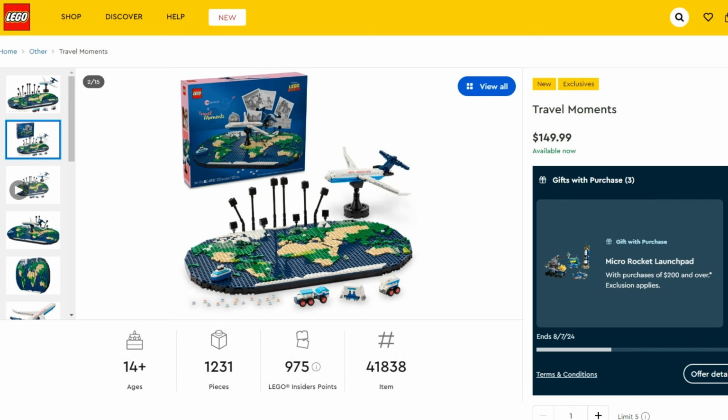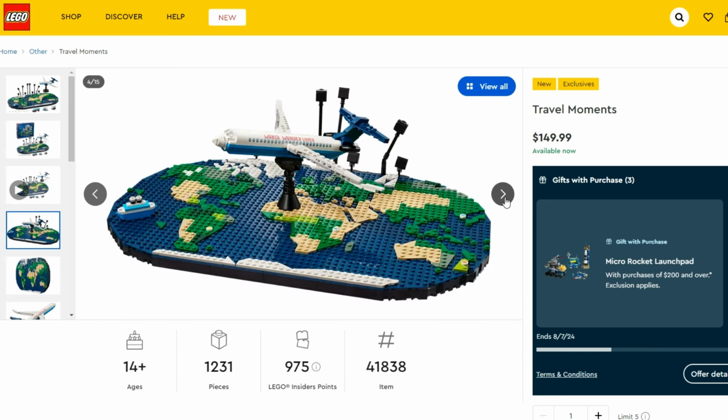Now, just a really brief interlude because I'm not going to be recommending this set, and I don't really think many other people are either. This is the Travel Moments set, 41838, 1,231 pieces, 150 US dollars. And just what is it? The idea is that this was based on the winning set from the Lego Masters TV show, but it doesn't really do that justice.